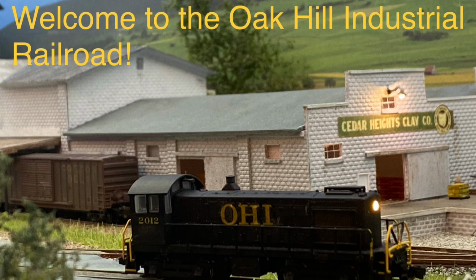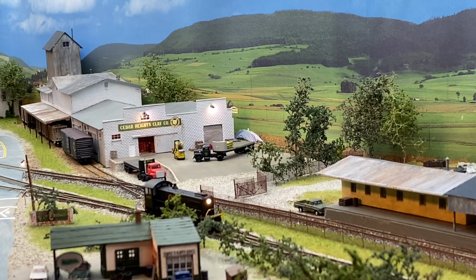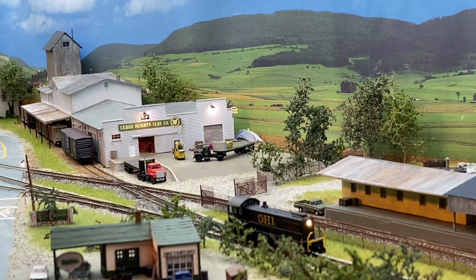Let's do some switching. Well, good morning everybody. Let's switch Cedar Heights clay today. The first thing we have to do is pull up past the switch so we can go pull all the cars that are there.